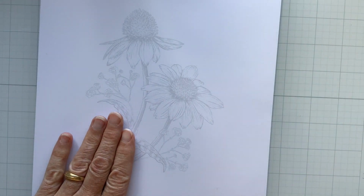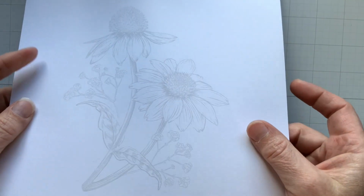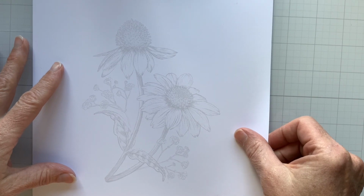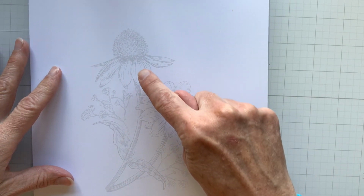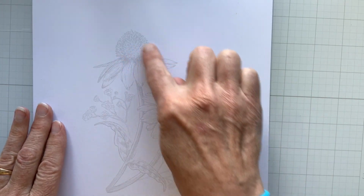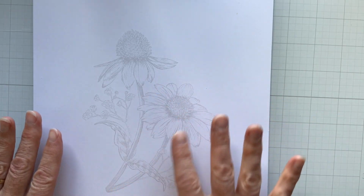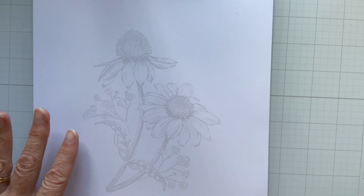I took one of the images and went ahead and did it in a very light gray. I'm hoping we're all going to be able to see that, including myself. I don't know that you're going to see me do the whole thing, but I really wanted to get one of the heads of the flowers and then maybe one of the stems, just to play with some of the coloring.